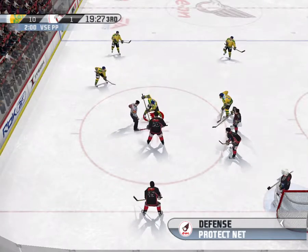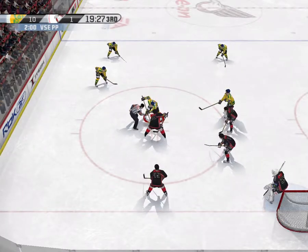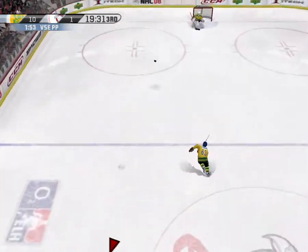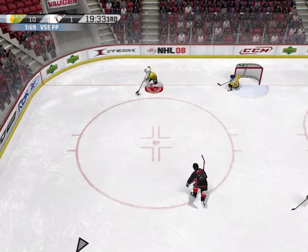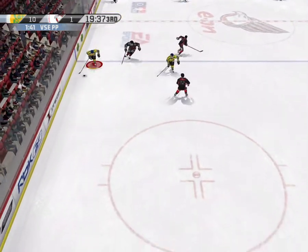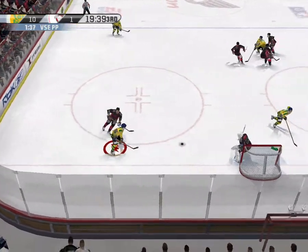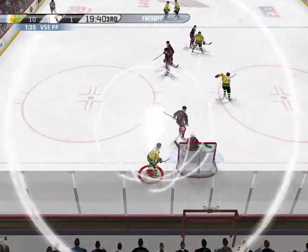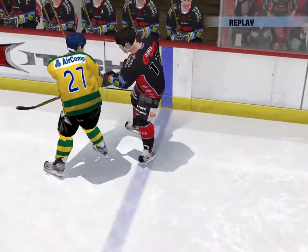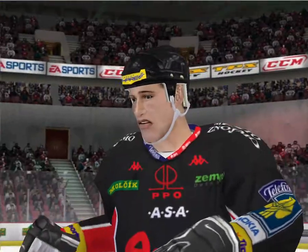Vsetin has the one power play goal so far, and now they'll get another shot here. The goaltender's out of his net to play the puck. Duba. And it's moved into the attacking zone. And he hangs on. You always have to keep your head up. If you don't, that's exactly what happens.